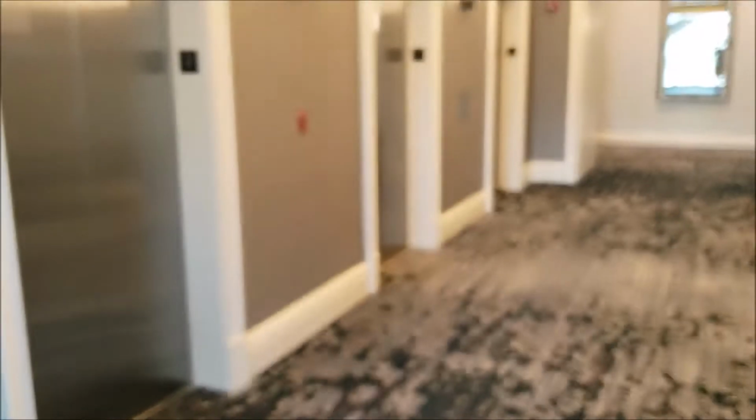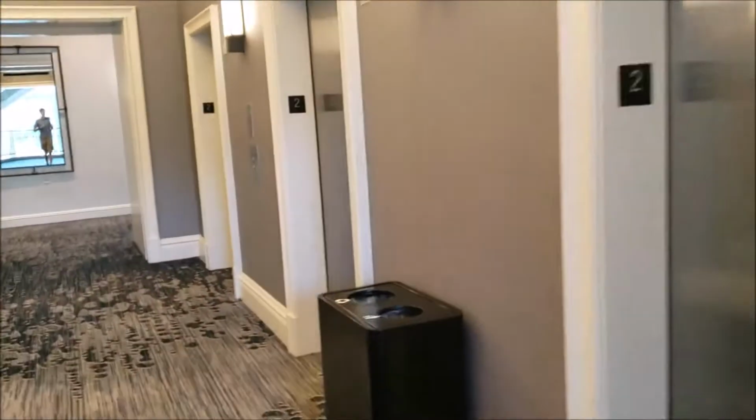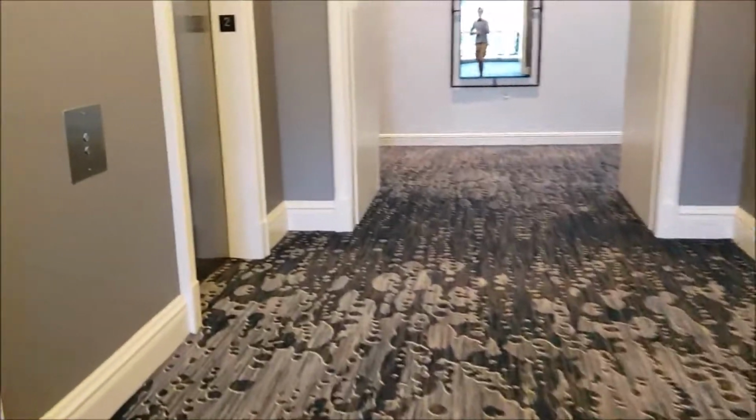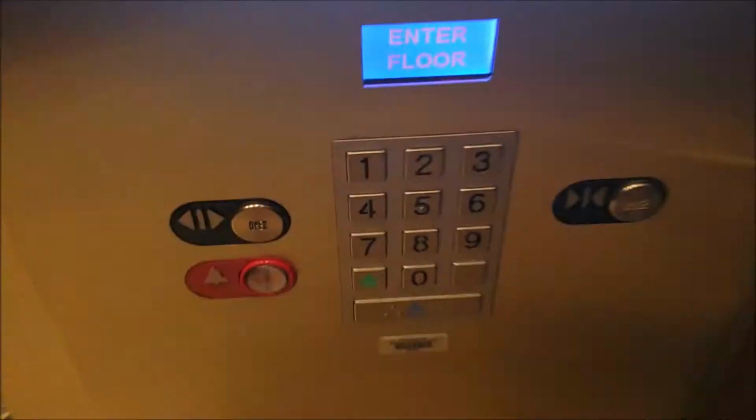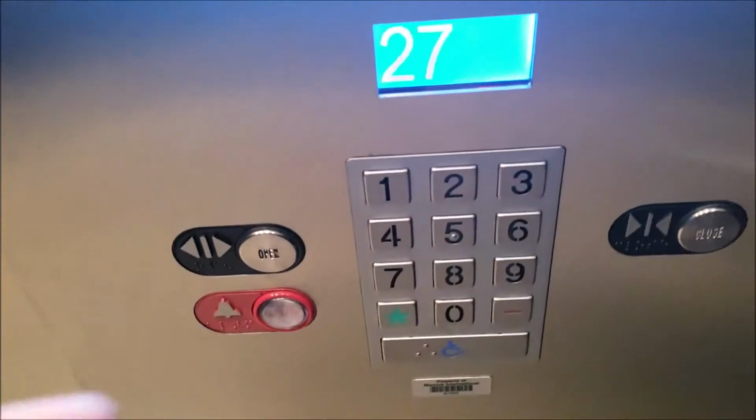These are the elevators at the Marriott in Tampa, Florida. Let's go up to 27. You can also enter your floor in a keypad here.